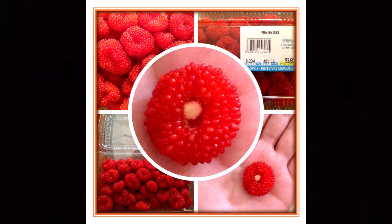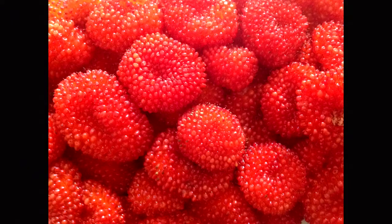This raspberry has a round, flat shape. This is how it looks while it's in the pack, and it actually looks like red blood cells, but it's not. Strange thought, but it's so true.